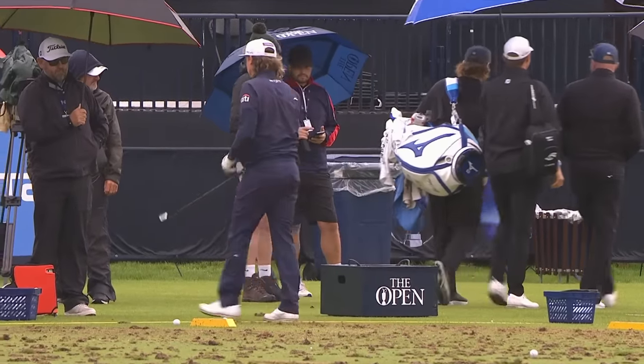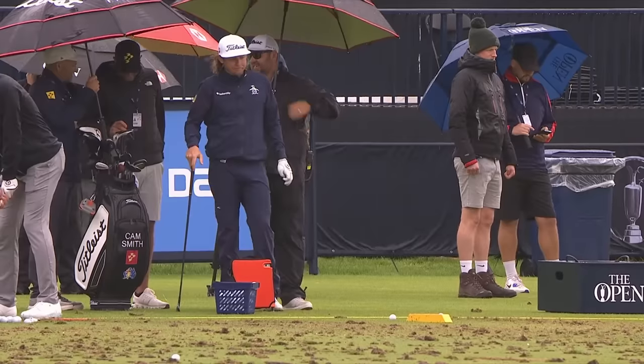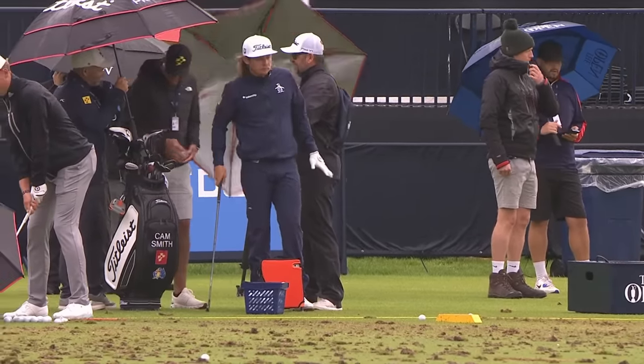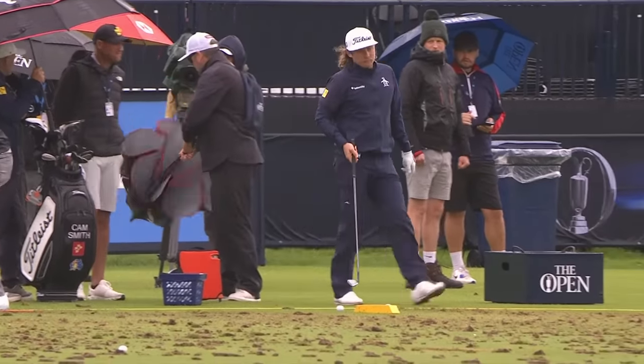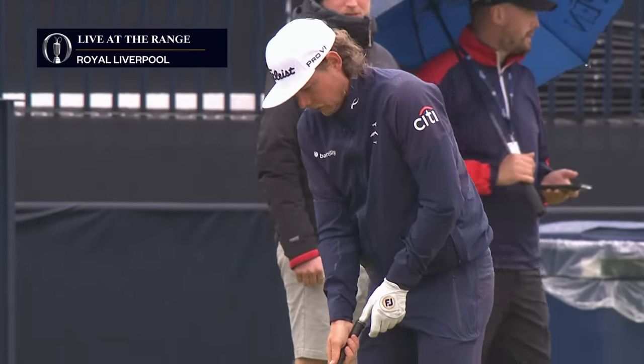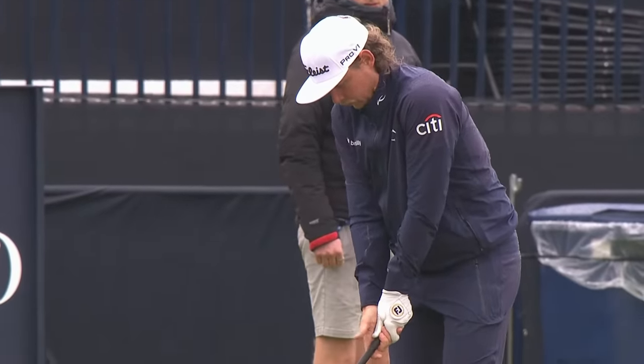So yeah, a few others just leaving the range. They might have some practice rounds organised for this afternoon. Caddies will be hard at work, as I said, in this weather. Beanies on as well. You didn't think you'd see that in July in the UK, but they're firmly out today.